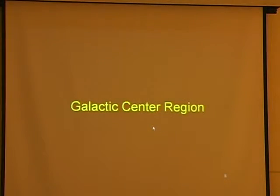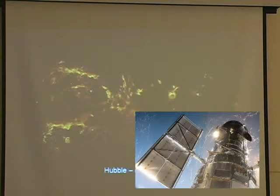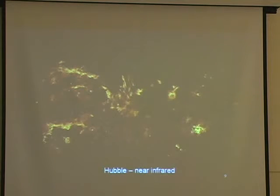Okay, the galactic center region. This is what we see in the Hubble, near infrared. Now, where is the center of the galaxy? If I hadn't told you, there are some contenders there. So at just below the visible light level, you could make out the center, but there are some other competitors for that distinction apparent on the photograph.